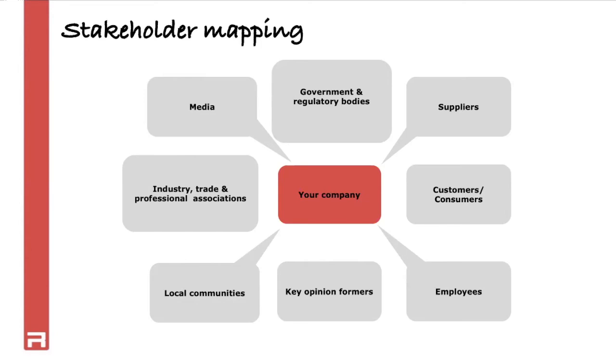James mentioned, for example, on the government side, the Department for International Trade and how useful they can be, but industry associations and trade associations can be hugely influential in certain sectors. You need to know who the key opinion formers are so that you can understand who the most important people are in terms of swaying opinion.